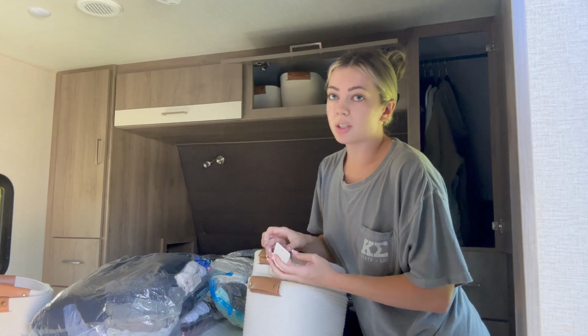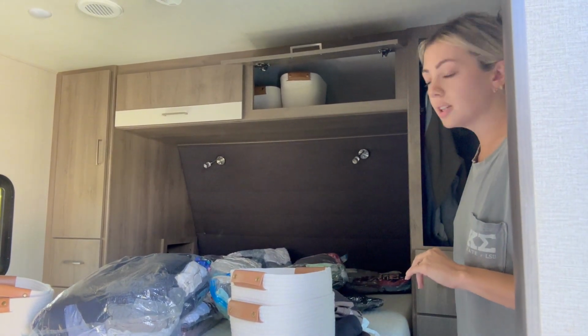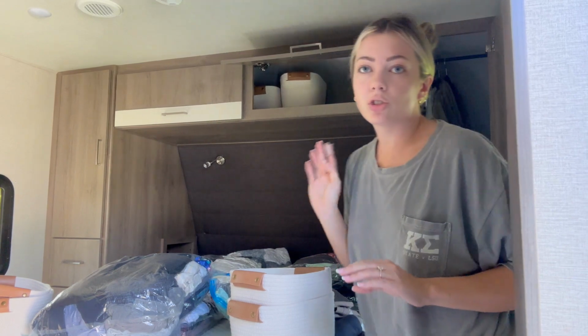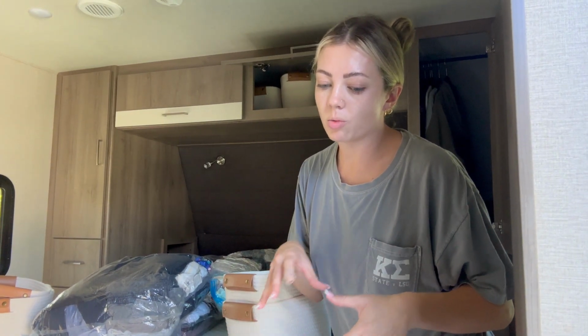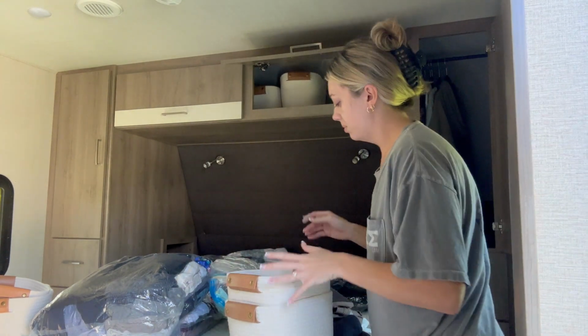Now, another thing I'm still trying to figure out is how I want to organize the closets here, because these closets go so deep, but your shirts also hang really low, like they touch the bottom, so it's kind of a pain to get things in and out that way. So I'm still working through that in my head, how I want to organize all that.